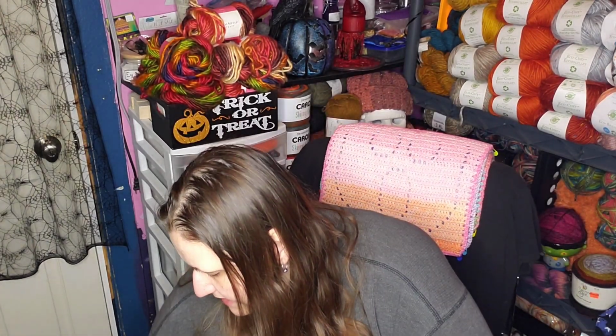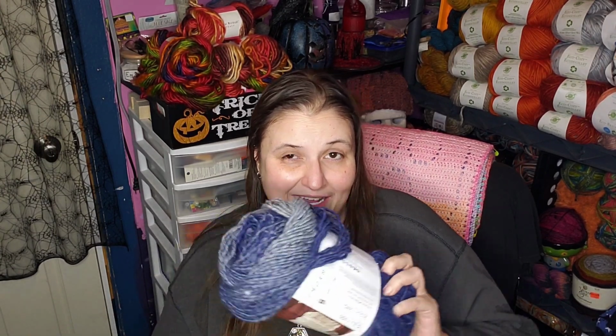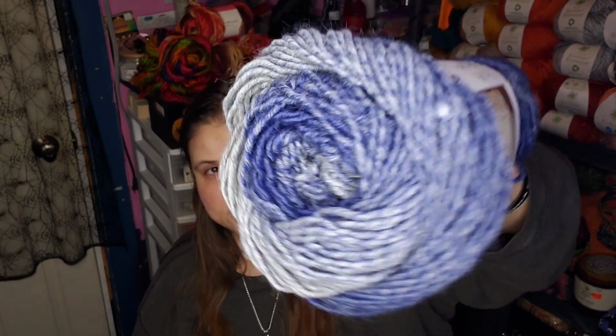So what I ended up getting, I got some Scarfie. Let's start with that. Scarfie, I think, was $6.49 on clearance, and they're normally, I believe, $9.99 at Joann's. And of this one I only got one because that's all they had. This is in the color Navy Silver. If you are not familiar with Scarfie, you should get familiar with Scarfie. I love Scarfie.